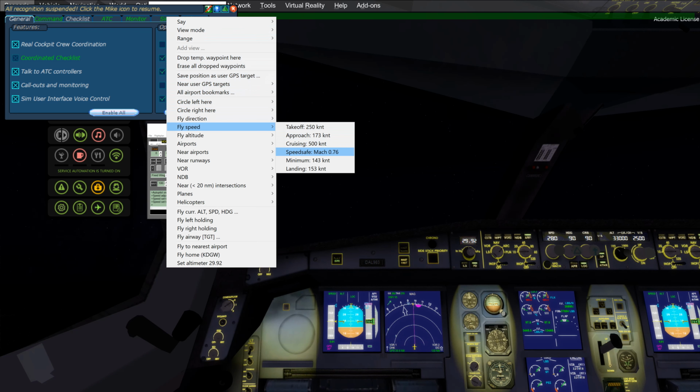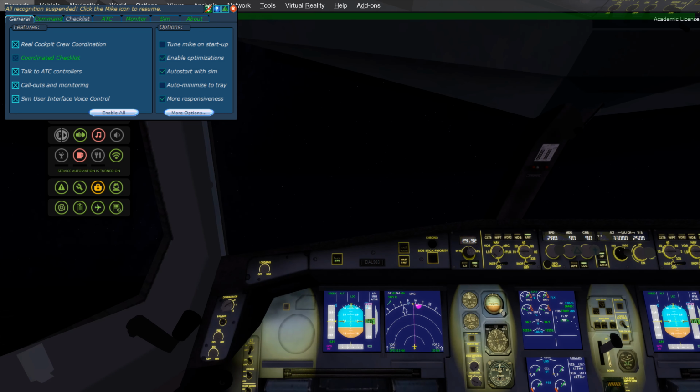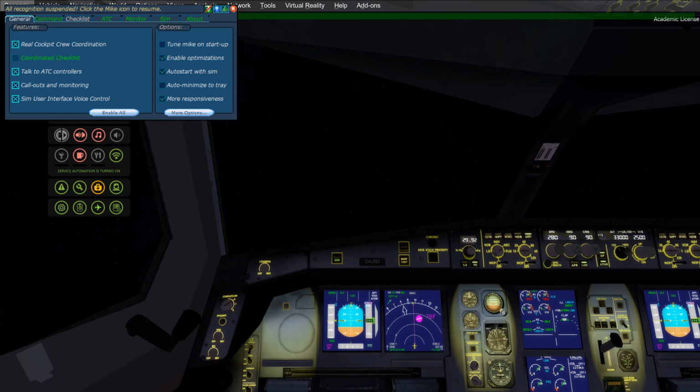Speed set to Mach 0.76. Fort Worth, Delta 5591, passing flight level 290 for flight level 330. Delta 5591, contact Fort Worth on 124.87. 124.87, Delta 5591. Delta 5591 identified. Continue via departure. Roger, Delta 5591. 30,000 feet.